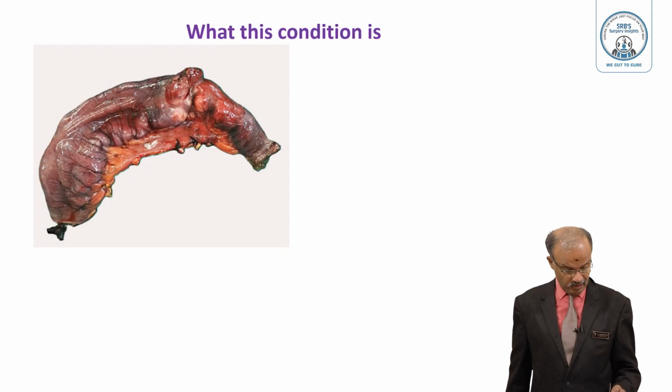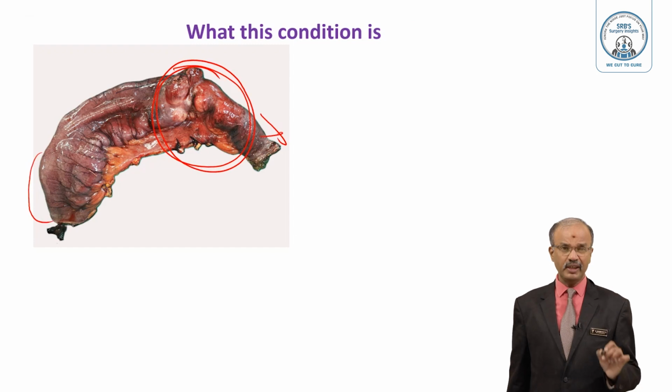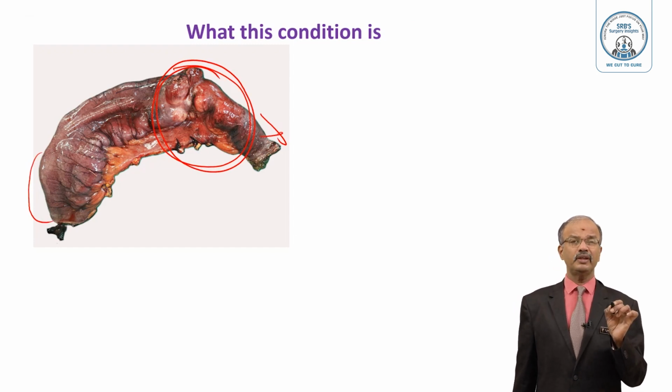Dear students, we will discuss a topic which is uncommon, but as a surgeon, we will see what this specimen is. Look at this. You can see the intestine here. There is a nodular lesion here. So the good clearance is there on either margin. Probably a small bowel resected specimen.